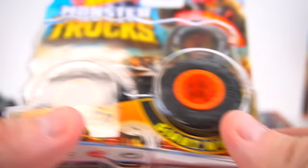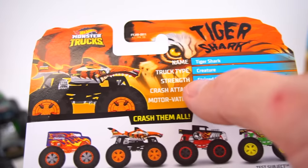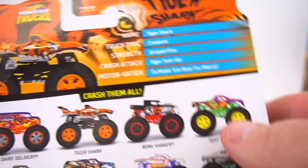Let's go on to Tiger Shark. This one's pretty cool. Okay, Tiger Shark, truck type is a creature. Strength is striped fins. Crash attack, tiger tear up. Motivation to make them roar for mercy.